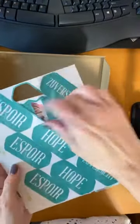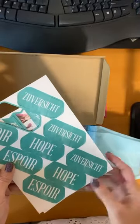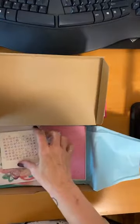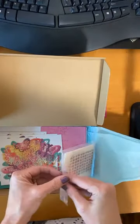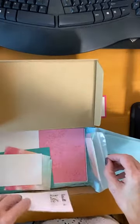These little tags that say hope. Of course, other languages again. Flip it over, use the back. We're going to do that tonight too. Also got a little baggie with some embellishments. Actually, let me show you the rest of these die cuts here first.